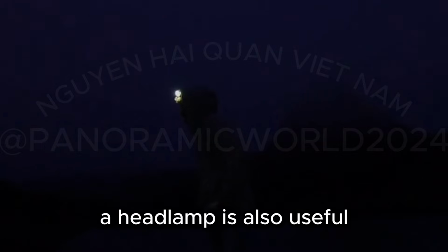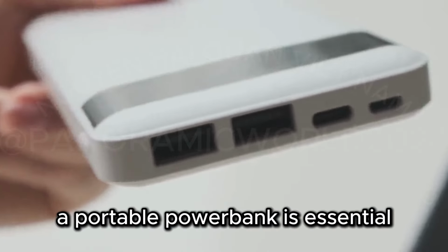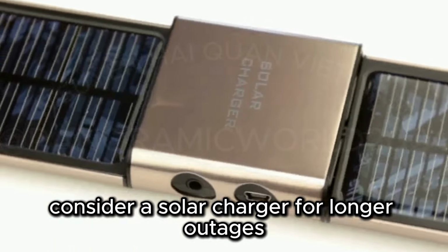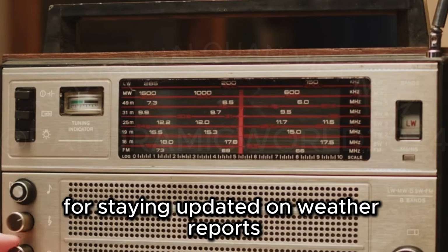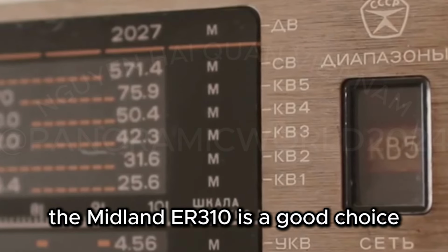A headlamp is also useful, freeing up your hands for other tasks. A portable power bank is essential for keeping your phone and other devices charged. The Anker power core is a reliable option. Consider a solar charger for longer outages. A battery-powered or hand-crank weather radio is crucial for staying updated on weather reports and emergency information. The Midland ER310 is a good choice.